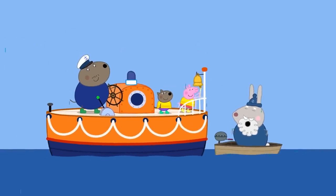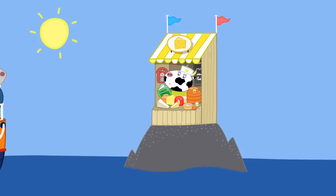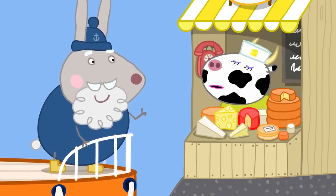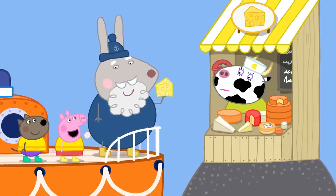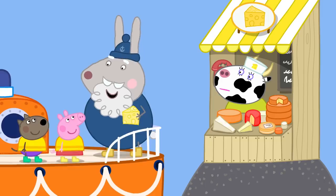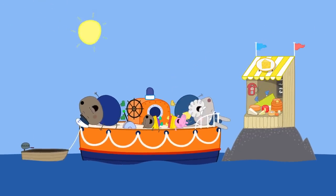Grampy Rabbit! You saved me! Hooray! Would you mind if we carried on over to the cheese shop? Hello. One piece of cheese, please. Of course. What took you so long? I got into a bit of trouble on the sea. And we rescued Grampy Rabbit. Yes, you did a fine job. And the good thing is that now you have seen exactly how the lifeboat works. Grampy Rabbit loves the lifeboat. Everybody loves the lifeboat.